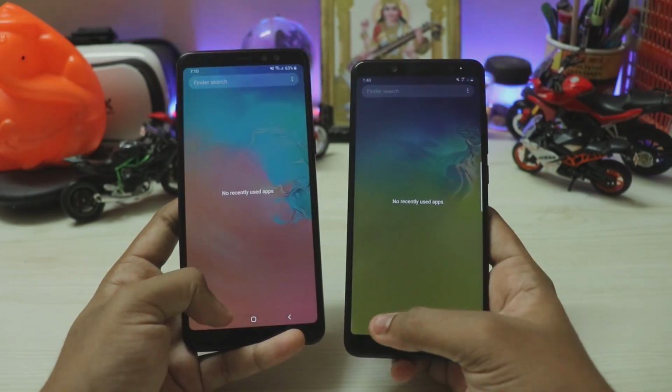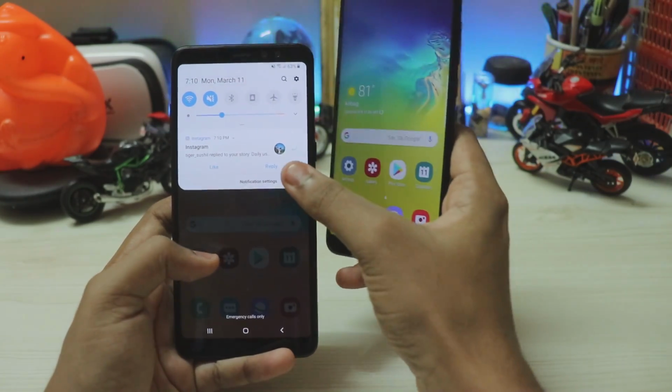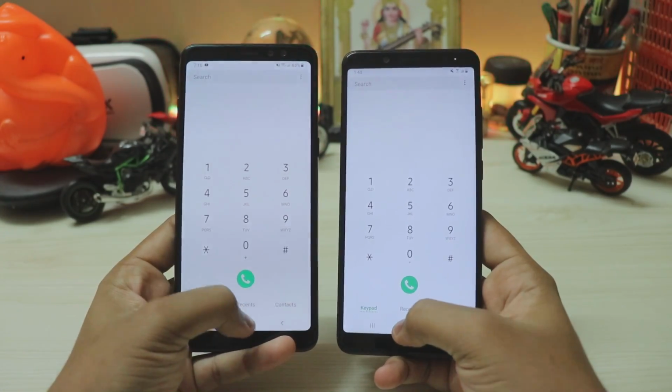So closing everything in the background, let's just start with the phone app in 3, 2, 1. Why is there a message? Like, this is my life, guys. So 3, 2, 1 for the phone app. There you go. Note 5 Pro was much faster.